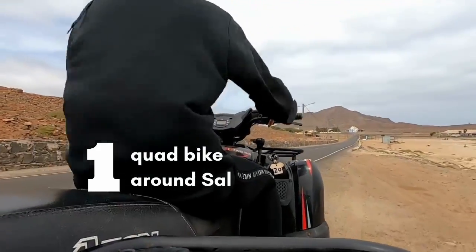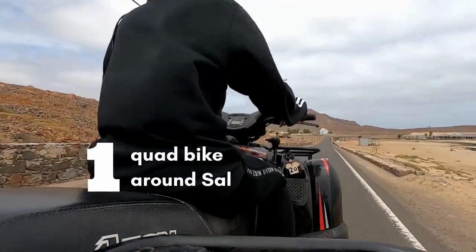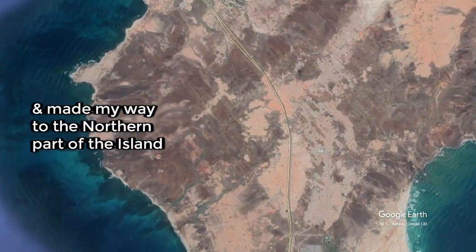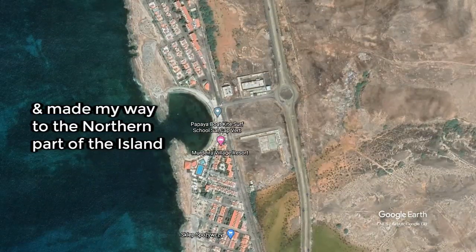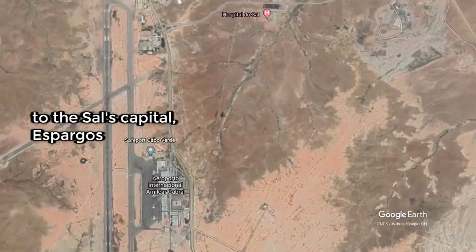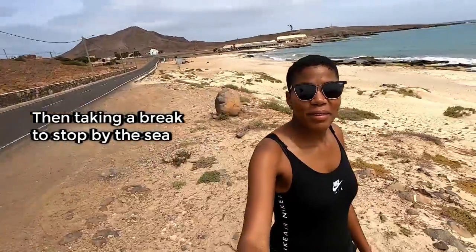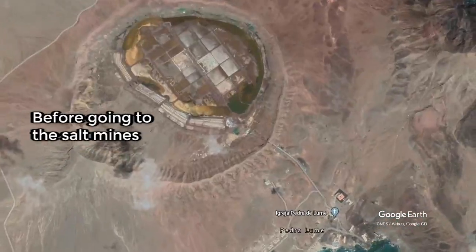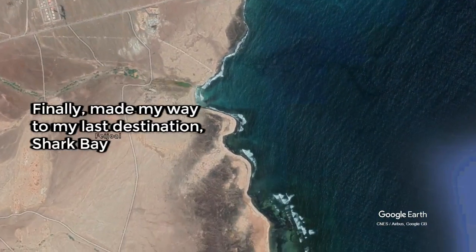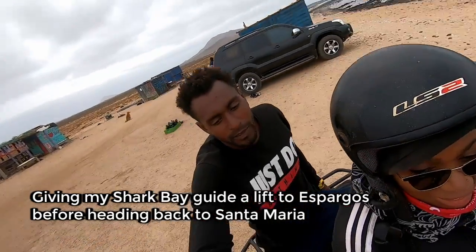Now, coming in at the top of my list at number 1 is quad biking around the island. You can either do this as a tour or rent the quad bike and go with your own itinerary. I did the latter as I like to go at my own pace, and I'm really not an advocate of organized fun, and I just like to do things when I want to do it, see things when I want to see it. Having the quad bike allowed me to see quite a bit of the island, including Shark Bay and the salt mines. It's a wonderful way of seeing the island, and I would definitely rent a quad bike again if I return to Sao.